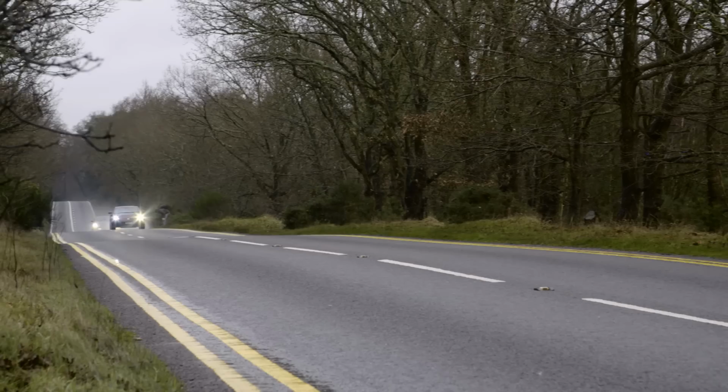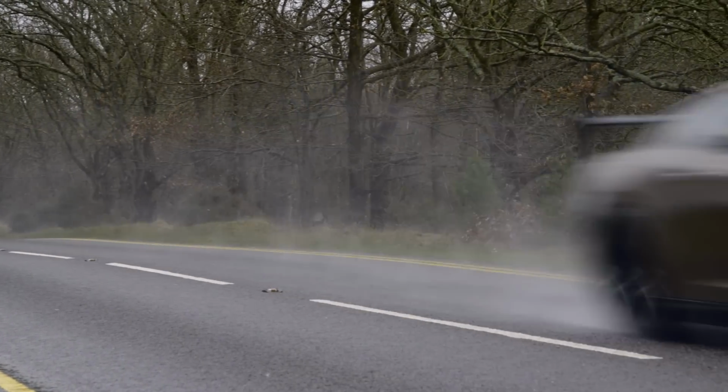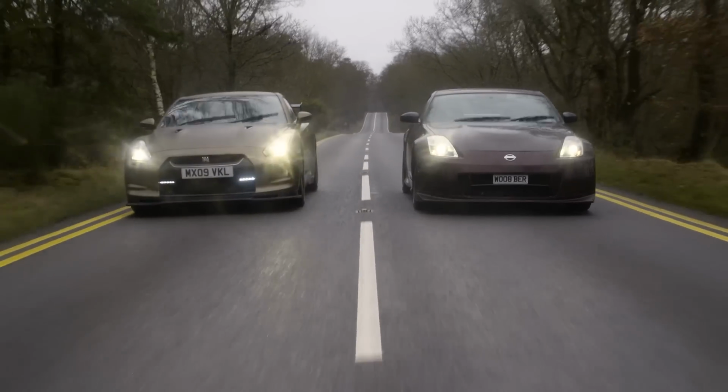Traction control really works as well. I like that. That has been my saviour today. It's a great affordable alternative to the Nissan GTR, that's for sure. What more can you want?